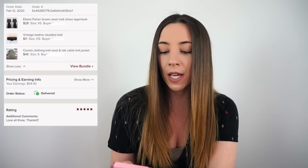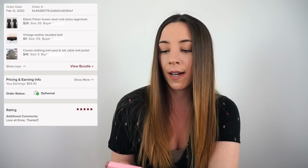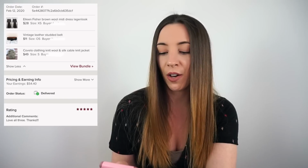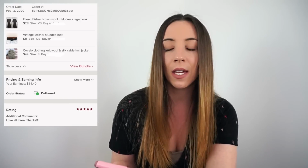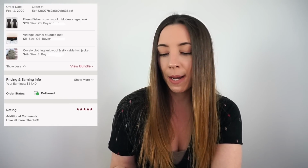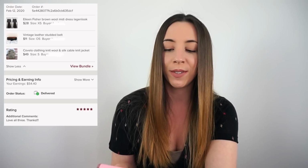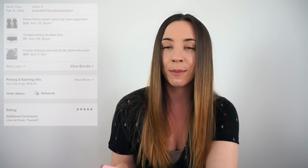Next up, on February 12th, I sold a 3-item bundle for $68. In the bundle, there was an Eileen Fisher dress, a vintage belt, and a Cavello jacket. Altogether, I paid $9 for all 3 items. The Eileen Fisher dress was $7, and then the other 2 items were from the bin, so I consider that about $1 each.